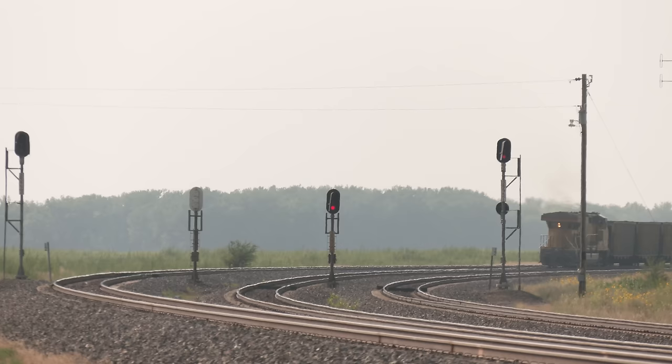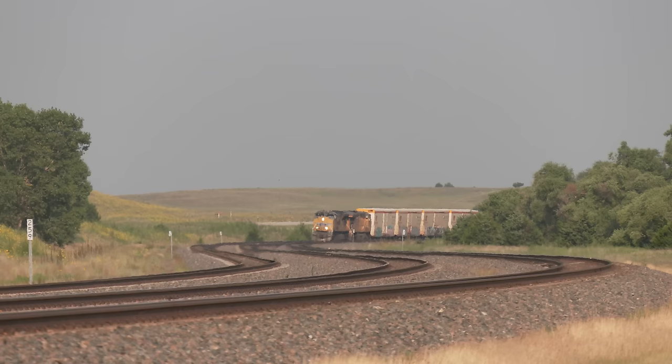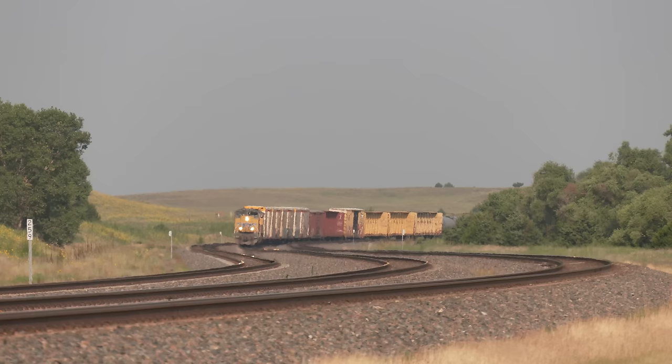The nickname Buttermilk Curve dates back to the pre-war years, when refrigerated cars loaded with milk cans negotiated these tight curves. It was said the swaying of the cars churned the contents to buttermilk. A few minutes behind the coal train, UP 8700 leads a manifest through the Buttermilk Curves on Main 2.